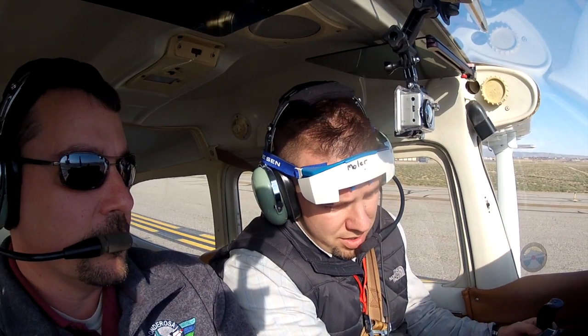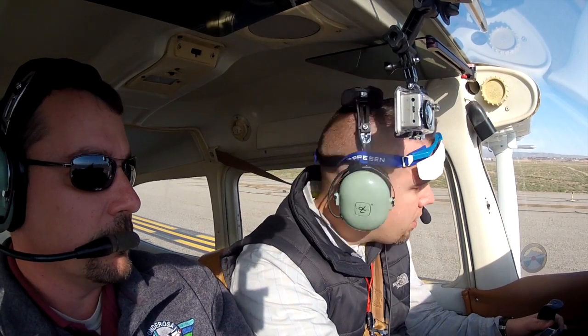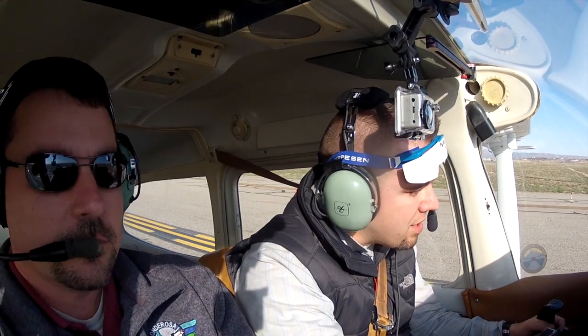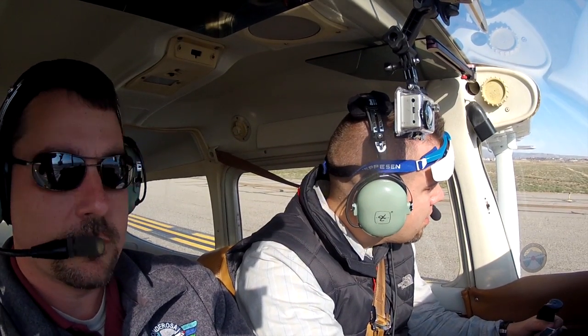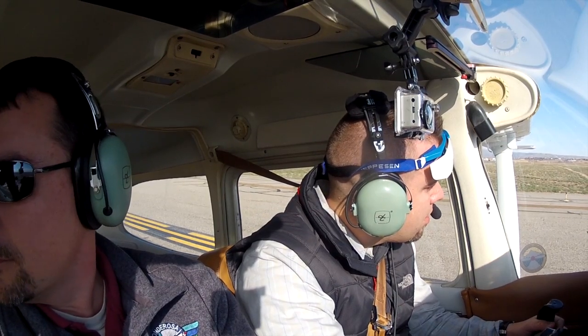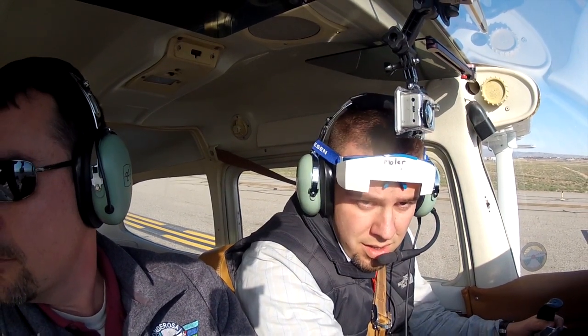And we are on COM 1. Yep. 118.1. Boise Tower, Cessna 870, holding short of 28 right, ready for takeoff. Cessna 870, Boise Tower, runway 28 right, cleared for takeoff. Wind 260 at 8. 28 right, cleared for takeoff, 870.